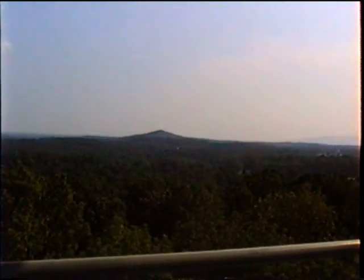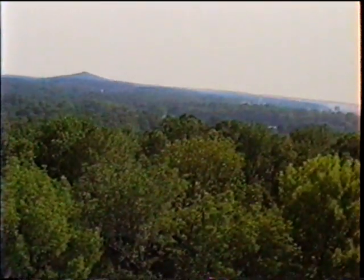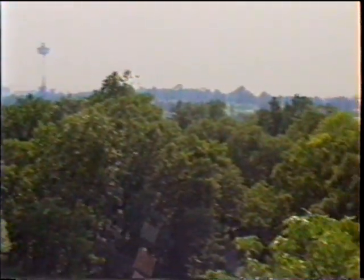We're atop Culp's Hill. What you're seeing is Big Round Top. And then down to Cemetery Ridge. City of Gettysburg.